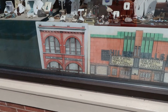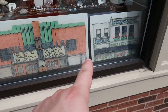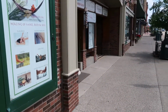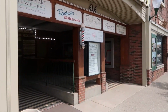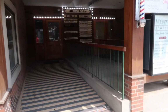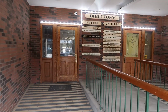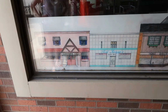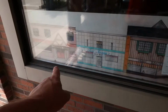We're starting to notice a couple of these drawings of the old buildings in some of the windows. For instance, this right here looked like it was the old theater. Main Street Plaza. I could see that if you look in there. It looked like there was stuff open, but the doors were locked. Some more drawings. I like that. That's a good idea.